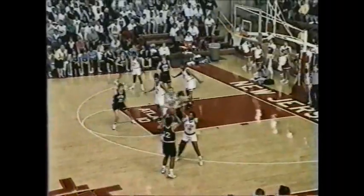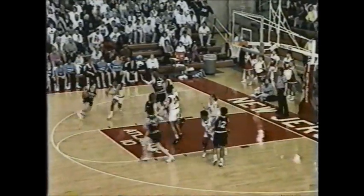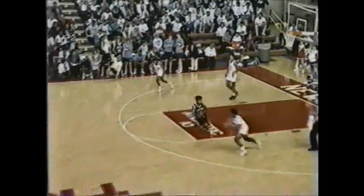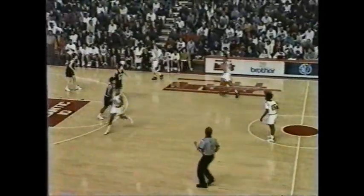Penn State is setting up one of their offensive sets right now. You can see they're very patient. They're looking. Shoveled outside, Donovan. 2-point shot, just inside the circle. Donovan's been a money player for Penn State today. She gets that ball, she sets, she shoots. 2 points. And a New Jersey native out of Stratford, New Jersey.